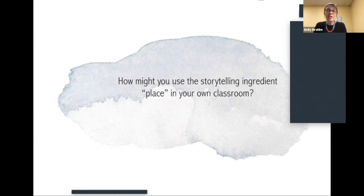So then how might you use the storytelling ingredient place in your classroom? It seems like some of you have already been starting to think about this, but just take a minute again and write down or think about how you might use the storytelling ingredient place. How might you start from place and create a story?